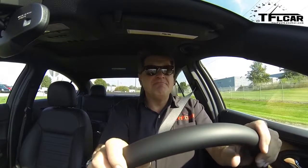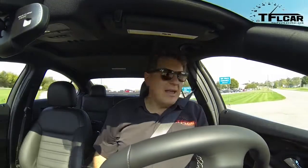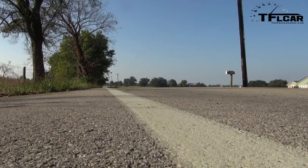7.35, which is good given the fact that I'm not torquing the engine. I am just pounding down on the accelerator. And keep in mind that I'm a big guy and there's a lot of fuel in this car, which is also going to affect how fast it does 0 to 60. So 7.35, yeah, that's pretty quick.